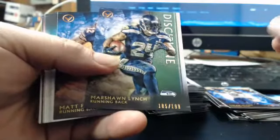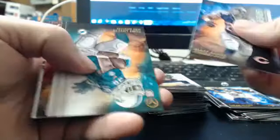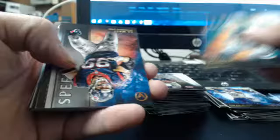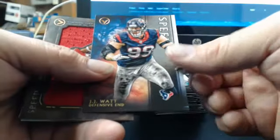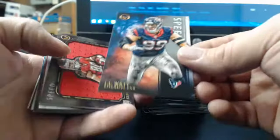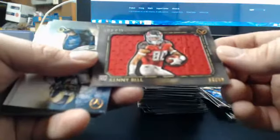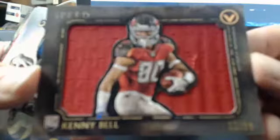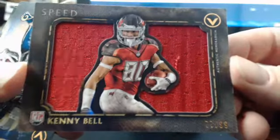Okay, discipline parallel. Marshawn Lynch for the Seattle Seahawks out of 199. Yeah, the lowest that I've gotten was out of 25. That's the first one of one I've seen. What am I doing? Okay, Kenny Bell. That one's out of 99, going to the Buccaneers.